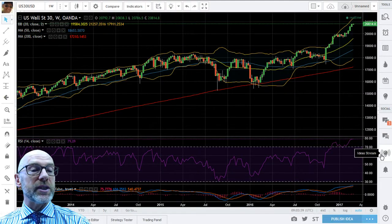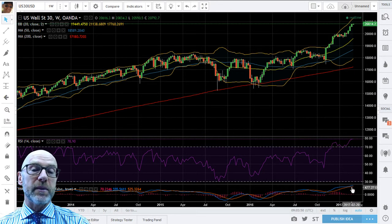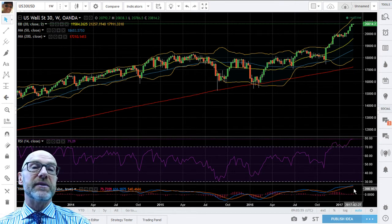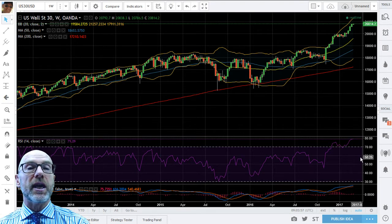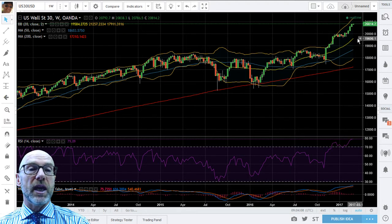again the RSI, 79.09, overbought. MACD did diverge and has moved away again positive. So again, not a negative sign from the MACD. It's just the RSI. A market with an RSI of 79 isn't going to go much higher. You really would expect a consolidation back to these support levels, and it's warranted.